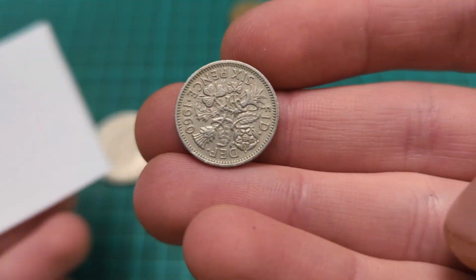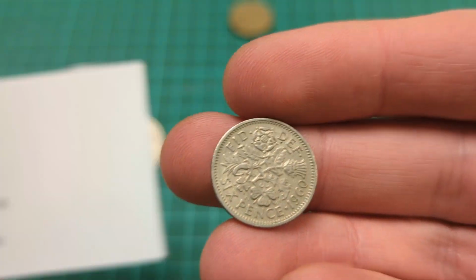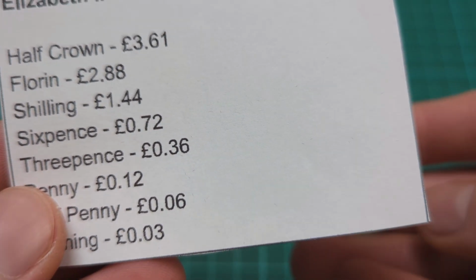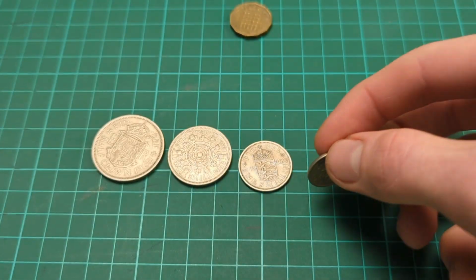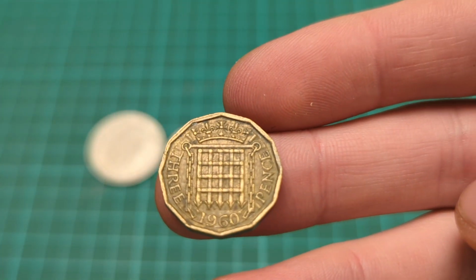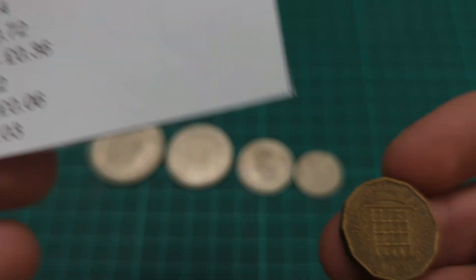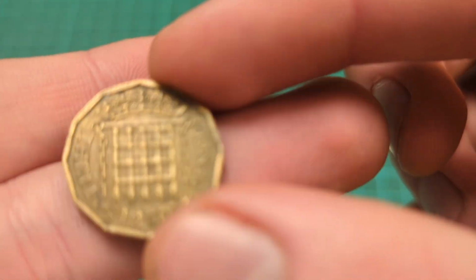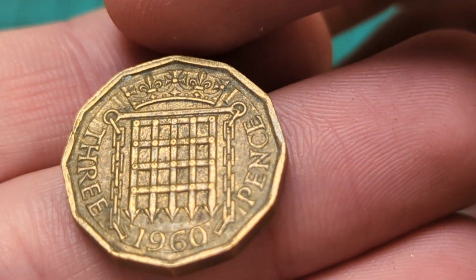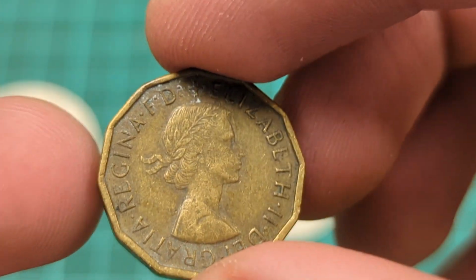A sixpence, just 6p, of course today, 6p is almost worthless, but in 1960 it could buy you 72 pence worth of stuff today, so again much more buying power than it would have today. The classic brass threepence in 1960, what could that buy you? It could buy you 36 pence worth of stuff, so a small packet of sweets perhaps, or very cheap stuff could be bought back in the day, or of course it wouldn't be cheap to them, but it would feel cheap now as these coins were worth more back then.